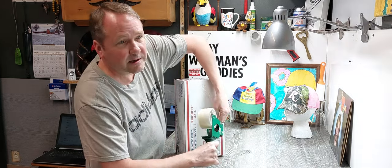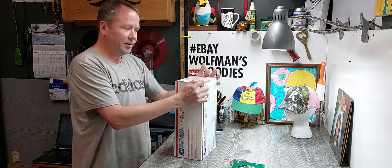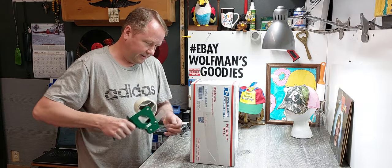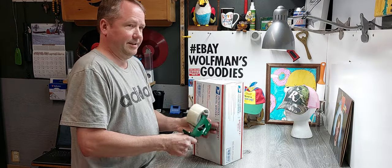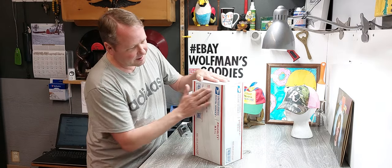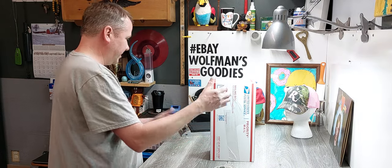Oh, I'm getting so good at that tape gun. I'm going to have to watch more YouTube videos on how to use a tape gun. I'm telling you. I should just do what the old school picker does. He just pulls the tape off. I don't know how he does that.